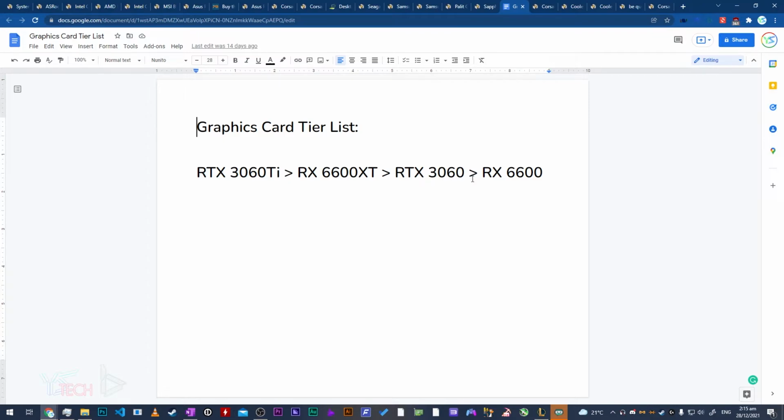And lastly, we have the RX 6600. Now, this is based on the newly released graphics cards. I haven't included the 2060 in here that was re-released because I don't think it's that great an option, to be honest. In any case, if you can get a 2060 for below $600, which is nearly impossible, then it's perfectly fine. But if you can't, brand new, these are all brand new, then it's not that great an option.